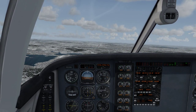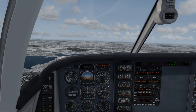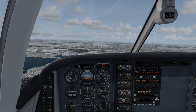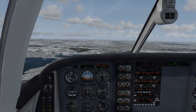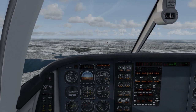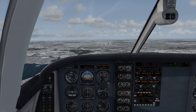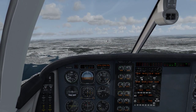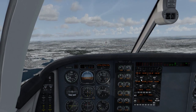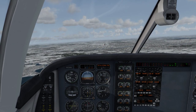Tower, we got somebody really fast coming behind us, then, don't we? Holy cow! So this will be tricky because I'm going to have to slow down here at some point. I've got to get flaps. 626 November, contact Bangor Tower 120.7. Good night. Thanks for the help. Over to Tower for 626 November. Slow down here. Bangor Tower, good evening, 626 November on the final 33.